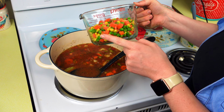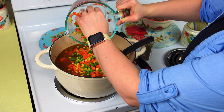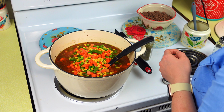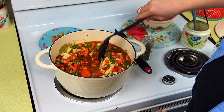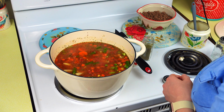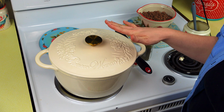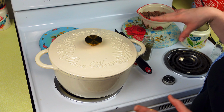Okay, I also have about 2 cups here of frozen vegetables. I'm gonna add those. I might actually have to add in some more chicken broth or water, but we'll see. It might be okay. Okay, I just want those potatoes covered. There we go. That way they will cook. Alright, we're going to let this cook probably for about 20 minutes. I want to wait till those potatoes are tender. And then we will add the final ingredients.